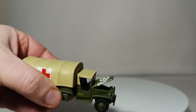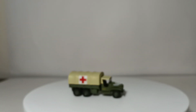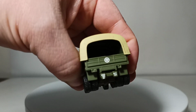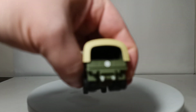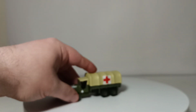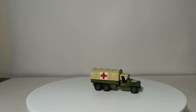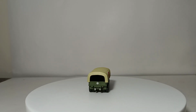You can see the USA designation on top with the circle and star. There's also a yellow highlighted circle in the center of the radiator grille, detailed wheel hubs, and again, some more detailing on the back where it reads 421 TC, which I'm assuming is probably related to the Army unit that this was attached to. Nice little model. Obviously, for a Johnny Lightning piece, it retailed for under $8. And I believe this is the one that came with the little mini diorama set that was released not too many years ago. So a nice little truck.